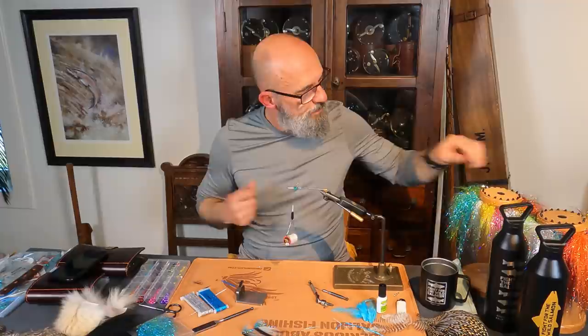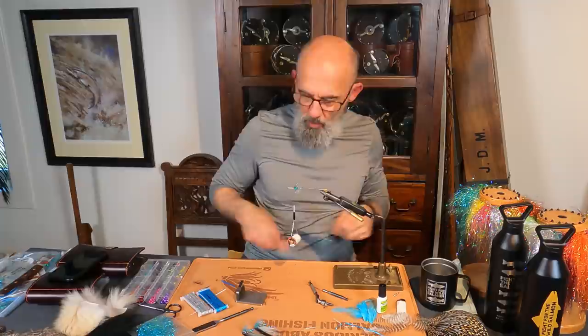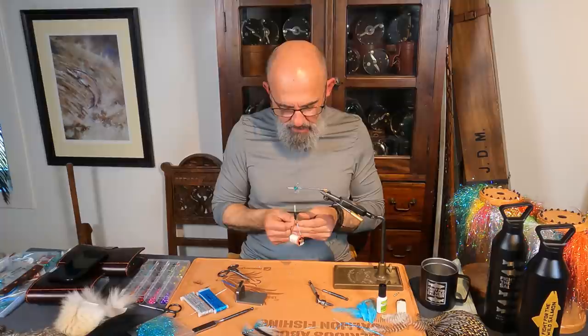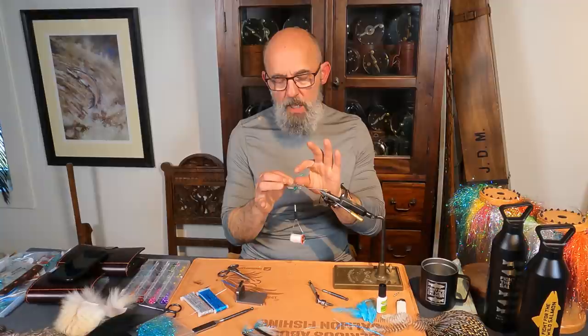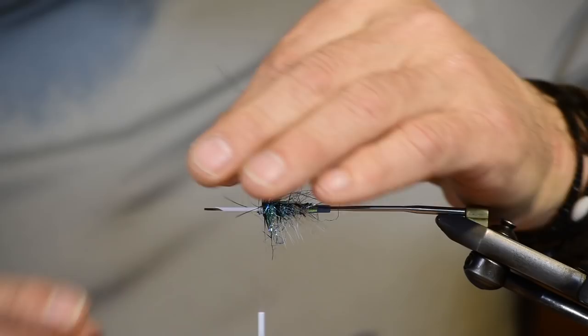Okay, so add a little more flash. I do our SSS Angel Hair HD, which is a heavier angel hair than the regular one. I do it in the clear water blue color. I take a little bit and I do it white between my fingers and I tie it in on top, make sure that I use like half of the diameter of the tubing, and then I double it back, spread it out and tie it in.